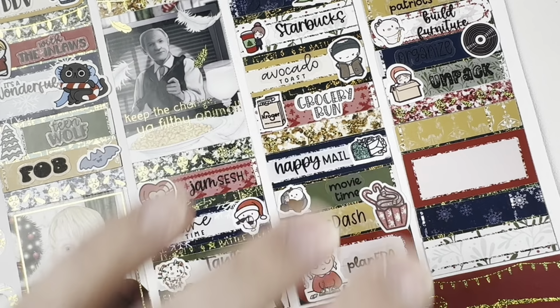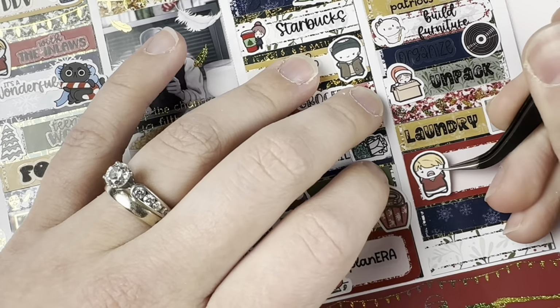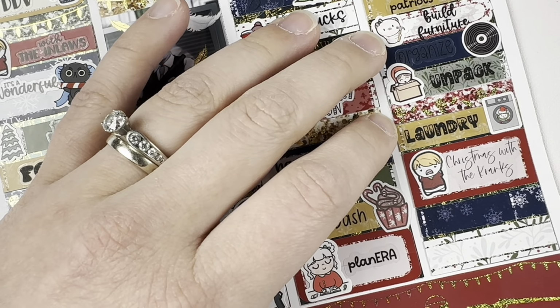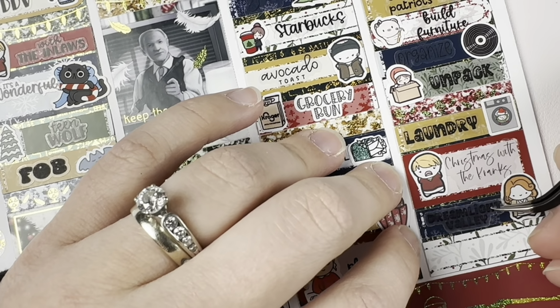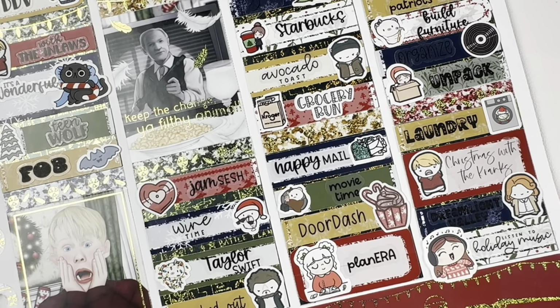So for doing laundry, the little Grinch washing machine character is from McPlans. I just think those are so cute. And then for watching Christmas with the Cranks, that Kevin is from the Coffee Monsters Co. I thought that was appropriate because they have a lot of drama at Christmas in that movie. And that character is also from the Coffee Monsters Co. This script is from Kristen's Planner. The character for this is from Fox and Cactus, and the script is from Carly Plans.